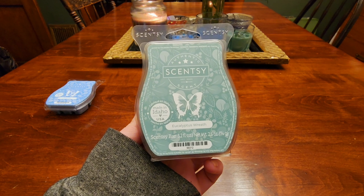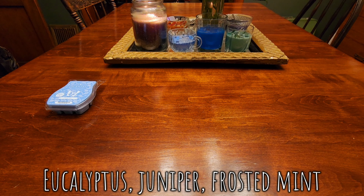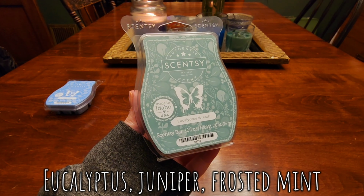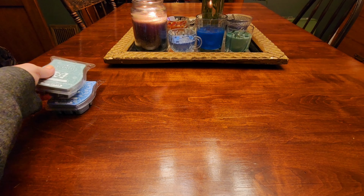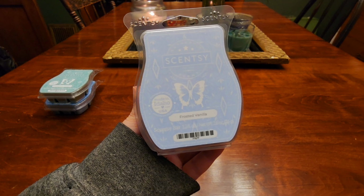Next one here is Eucalyptus Wreath. This is another one that I can kind of melt all year, so I don't mind having this right now. It's just a very fresh eucalyptus. There's a little bit more to it, but it's so nice. It's very fresh, but it's very inviting and welcoming to me. It's just something that I like my home to smell like. Is there juniper in here? I don't know, but it's very refreshing. I love this one. I am surprised that this isn't a year-round scent in the catalog. I think it is a year-round scent, so I think it should stay in the catalog, but that's okay.